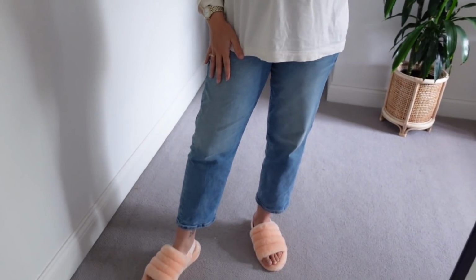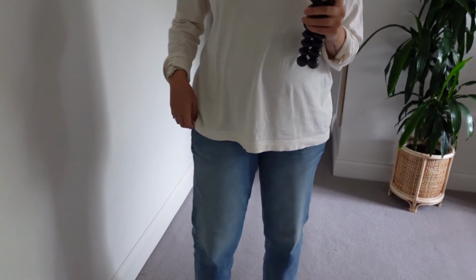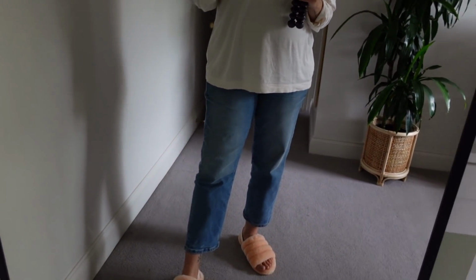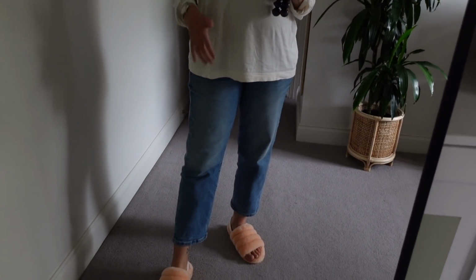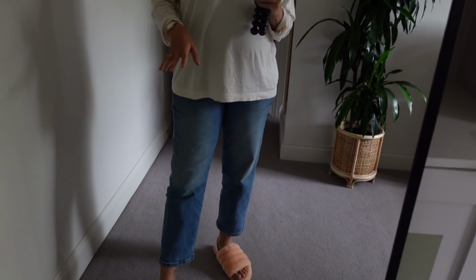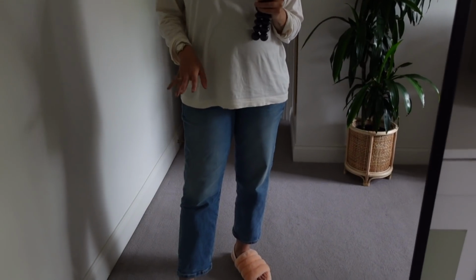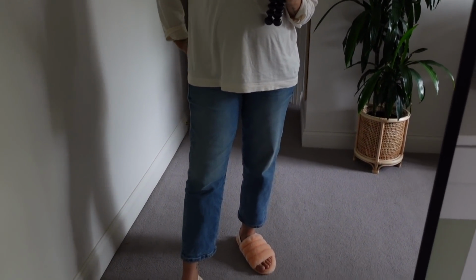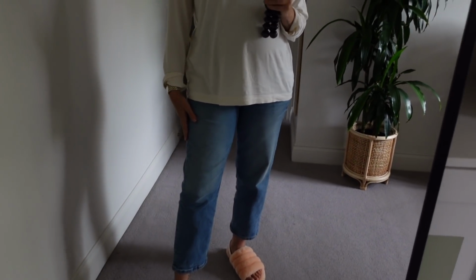And at the bottom I'm wearing some maternity jeans from River Island. These are probably the nicest that I've found in terms of if you don't want skinny jeans. A lot of maternity jeans are skinny. These are straight legged, cropped. If you are looking for a non-maternity version of jeans like this, I would recommend the ones from Arket. I'll link them below. That's what I wore before, just straight leg cropped jeans.